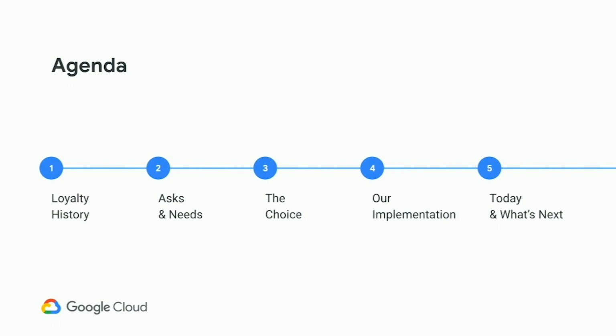What we're going to be covering today, a couple different points. I'm going to walk you through the loyalty history of DSW. It's been an important part of our brand and our business for quite some time. And then we'll jump into the ask and needs, what the business came to us to do and how we were going to move their loyalty program forward.